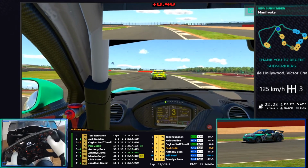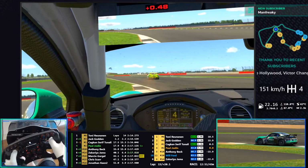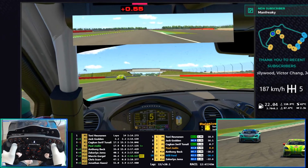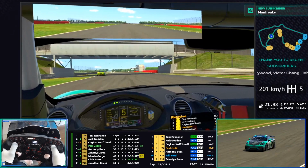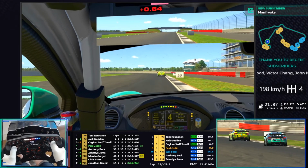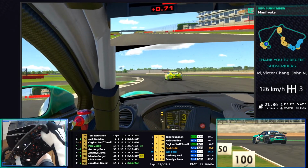Ooh, just slightly gone on the grass there. He's trying to break the tow down the straight. I'm pretty sure iRacing doesn't even actually take that into consideration. I think it's just a gap thing.